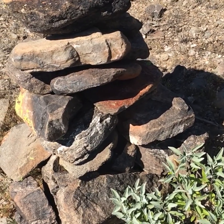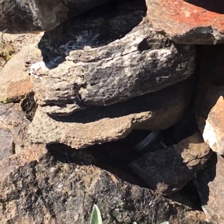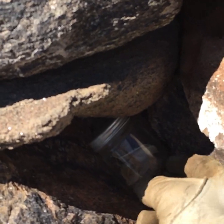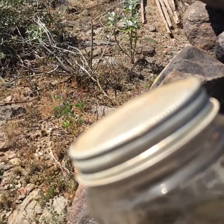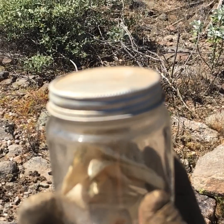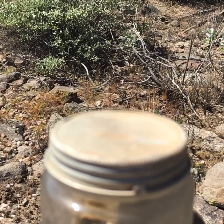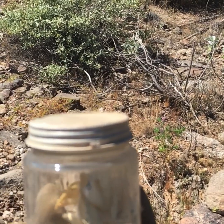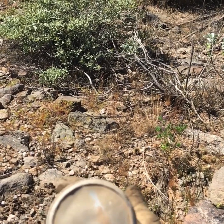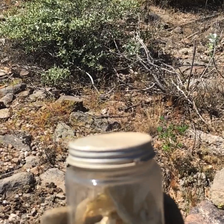Okay, it looks like the claim information might be here. Let's take a look. There it is in the jar. See the jar? Now that is pretty old. And that paper in there looks in pretty bad shape. I don't know if we'll be able to read anything on it or not. But if you guys want, we'll take a look. Can't read what that says. Let me see if I can take a better look at this, and we'll get right back to you.